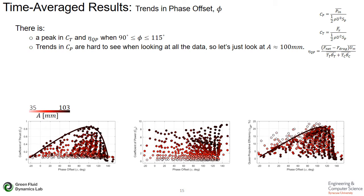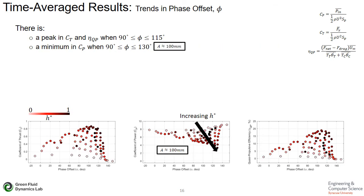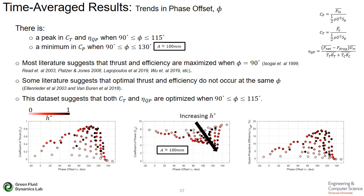So we'll look at a single amplitude around 100 millimeters, and we see that just like the thrust and efficiency, there is this optimal value with phi between 90 and 130 degrees. It's a little bit wider than the other two, but in general, it's the same area, just with a phi larger than 90. So now what does the literature say?